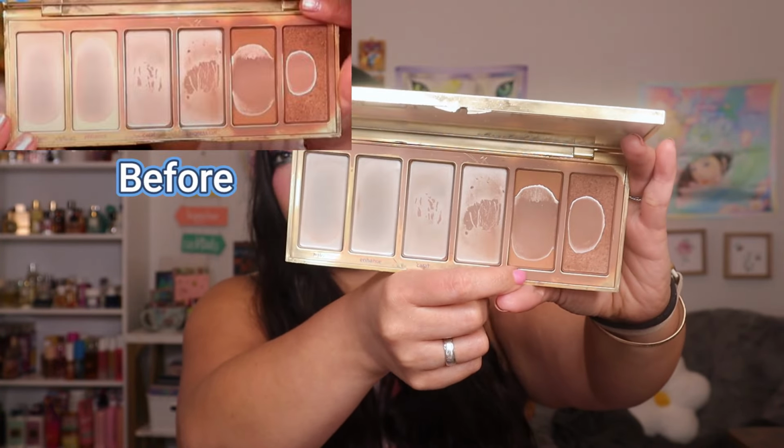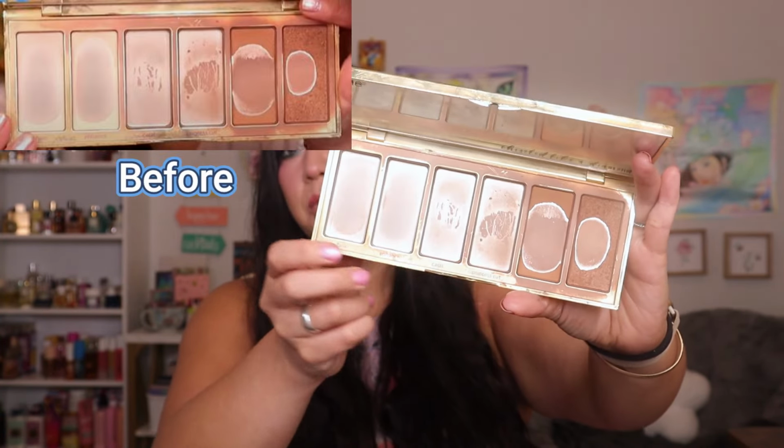I'm pretty sure that the 2 bronzy shades that are left have bigger pans. So my goal for the next update is to at least have 1 completely done. I highly doubt I can get 2 because we're on the 3rd year of using this and it's still not completely finished.